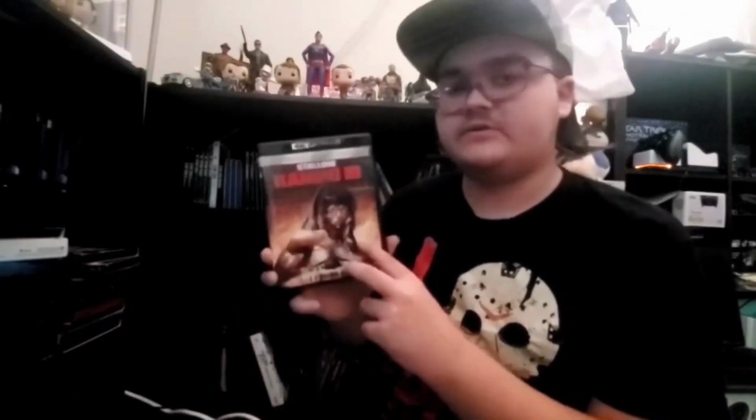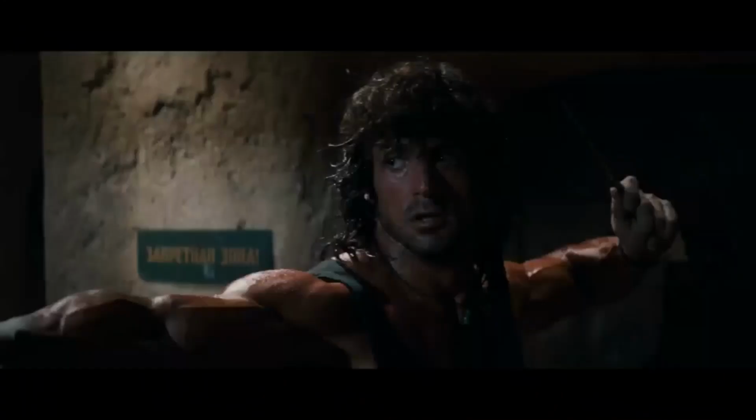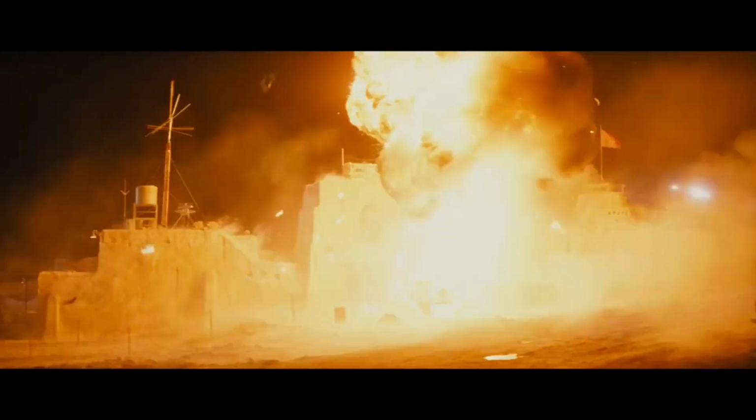Rambo 3, again, same story. True 4K, HDR10 only, and no Dolby Atmos track. After a while, saying the same stuff over again kind of gets repetitive. Same thing. I think this looks great, but definitely room for improvement. I still think that one's better, though, than Rambo 2.